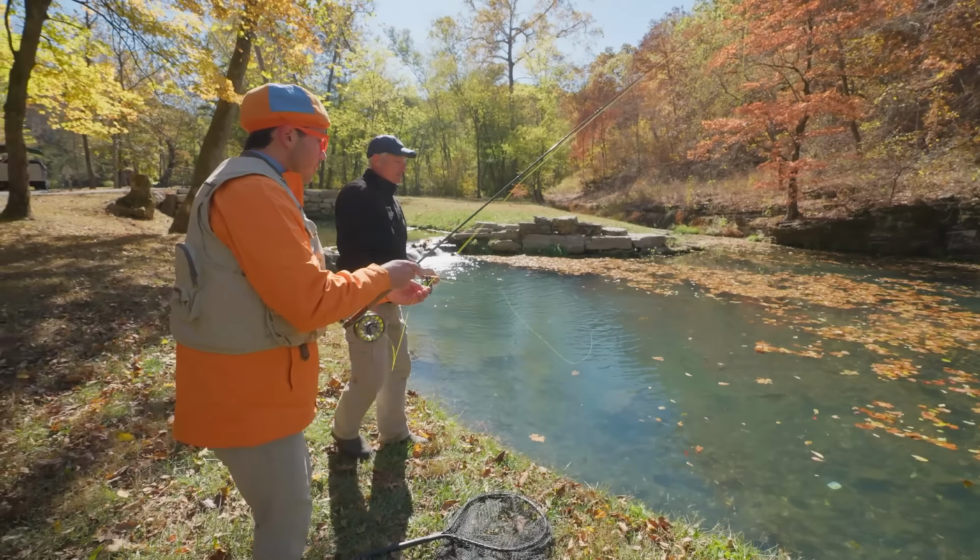Check it out. Whoa. Jim, how big is this fish? This fish is about 4 pounds or more. Whoa, 4 pound fish. Yeah, about 23 inches. Whoa. 23 inches. Look at him. Whoa, look at the size of this fish.